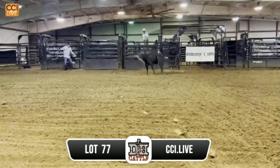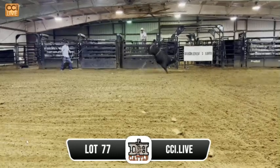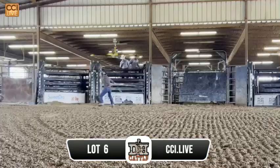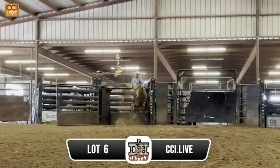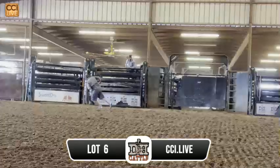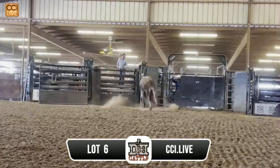Here we go. Lot number 6, back to the Turner Burners. Lot 6, a Turner Burner out of a Margie time on the bottom side, going back to the great W70. Lots of great pedigree in this one. Lot number 6. He's your number 6 right here.